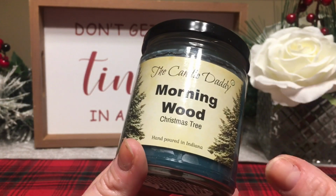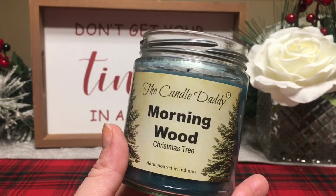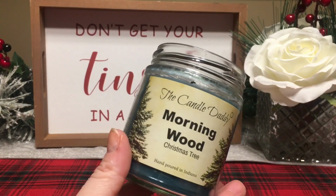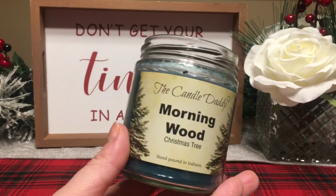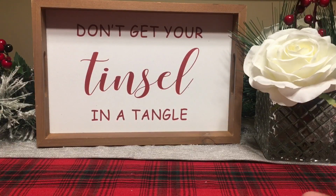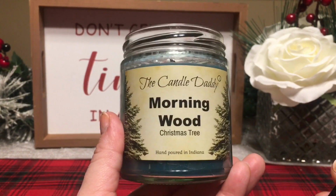Candle Daddy is this Morning Wood Christmas tree. It's beautiful. When I finished Fall Leaves, I brought in the Morning Wood, because of course we've got our Christmas tree up. The next one on my list to burn is Cookies for Santa, for obvious reasons, but this one smells so good. It's like a fresh air balsam type scented candle. It definitely reminds me of a Bath and Body Works type smell, but I think Bath and Body Works candles in this size barely throw in a bathroom for me in my previous experience, but these ones are throwing very, very well. And I like that there's a bit of an open air airiness, like I'm out chopping my tree down outside in the middle of winter. It's cold, it's crisp, it just snowed. That's what I get from this one, and it does very well.